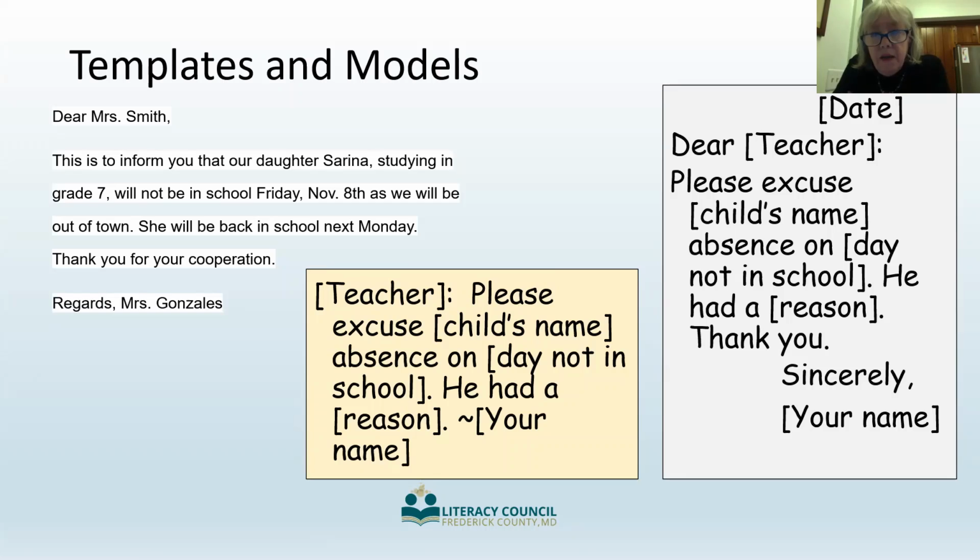You may also find a case where, like for school absences, I know in my grandson's school, they have to actually report it by email, or call it in. So there may be a time where you will want an email template. It's just there to make it available.